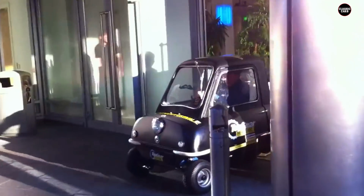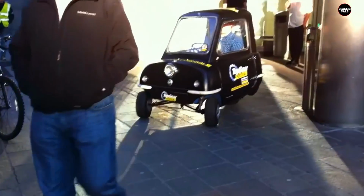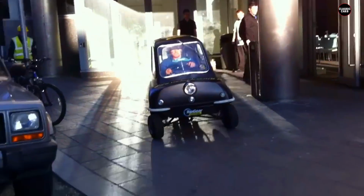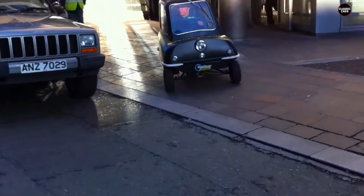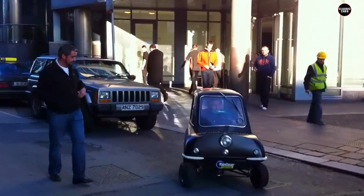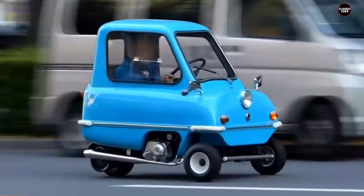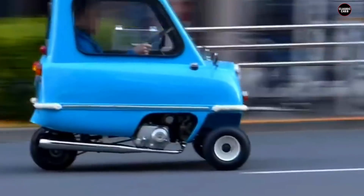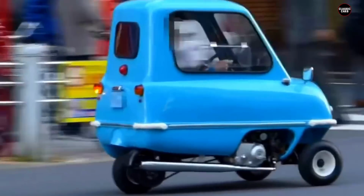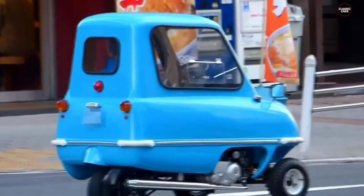But if you're looking for something unique, something that makes a statement and turns heads, then the Peel P50 is definitely a car worth considering, though perhaps only as a collector's oddity or a fun conversation piece, rather than a serious means of transport. Ultimately, the Peel P50 is the embodiment of automotive whimsy. It's a car that doesn't take itself seriously, and neither should you when you're behind the wheel.